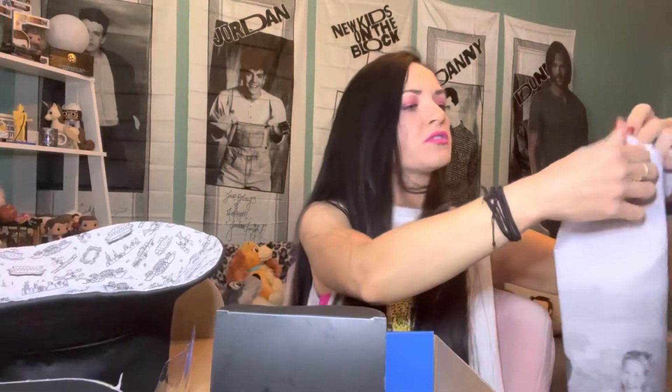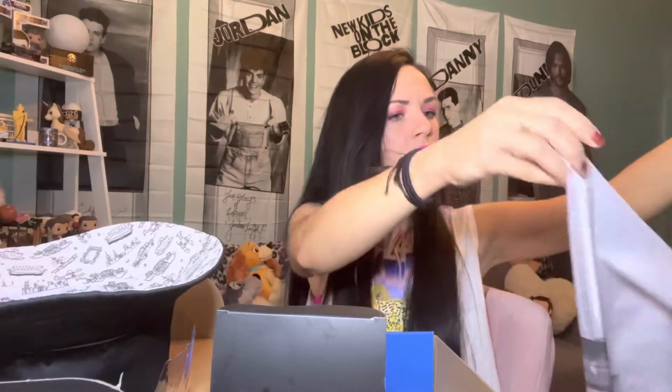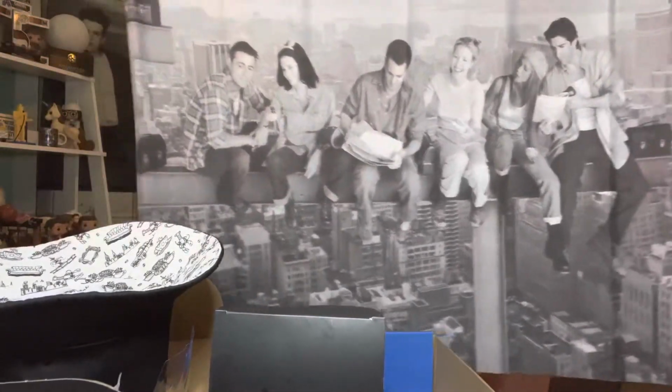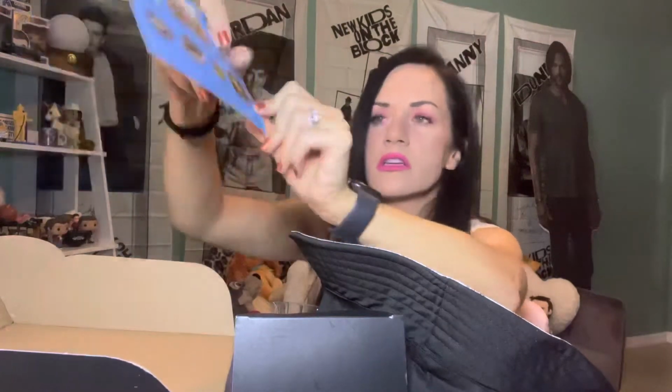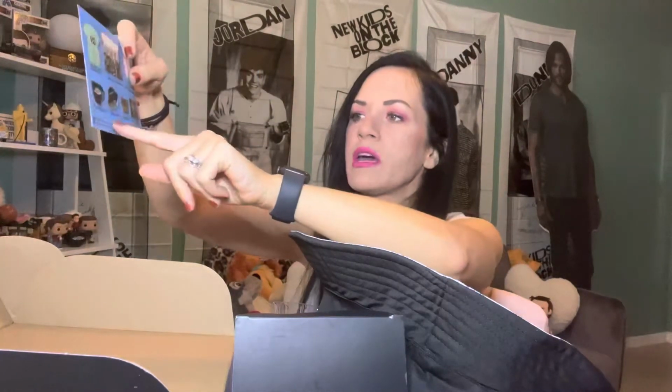What is this? Yeah, we've got another tapestry with the same little holes. Aw, what a classic picture. We all love this one. I don't really have room in this room for any more tapestries, but I'll figure something out. We have the Friends Tea Wall Art Tapestry. Oh, transparent umbrella. Yeah, it does kind of look like a beach ball. That's cute. Postcard set, enamel pin, bucket hat, and planter mug.